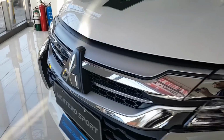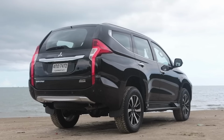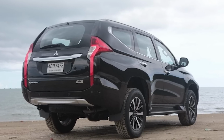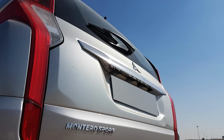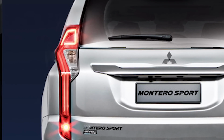There's so much chrome at the front, and there are so many angles that the headlights get lost in the chrome grille. The rear end of the Montero looks a bit boxy, mostly because the rear window is almost flat, and it's flanked by these ugly vertical taillights, which other reviewers have universally bashed. I'm tempted to say that I like them, just to be different, but I'd be lying. It looks like the taillights are melting.